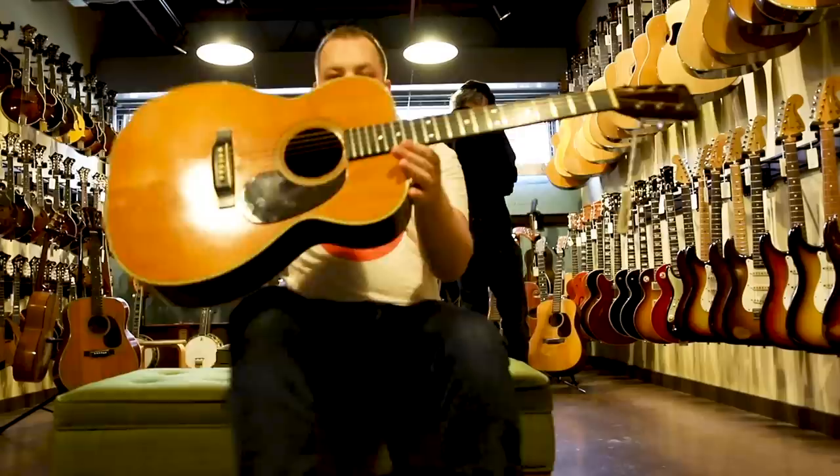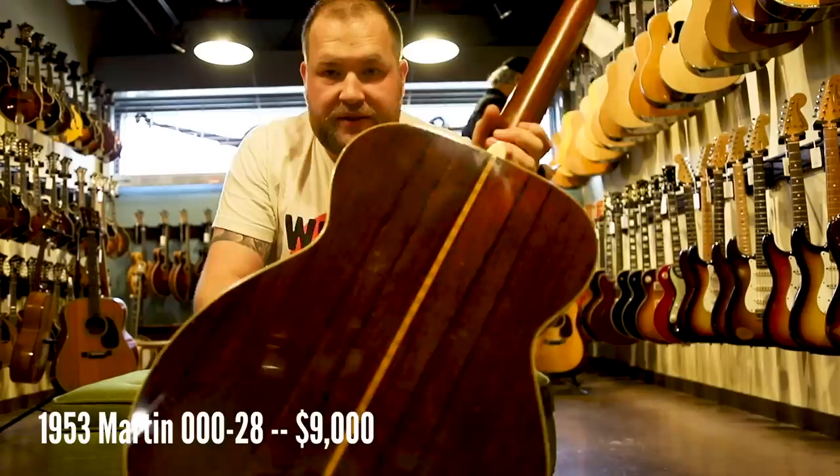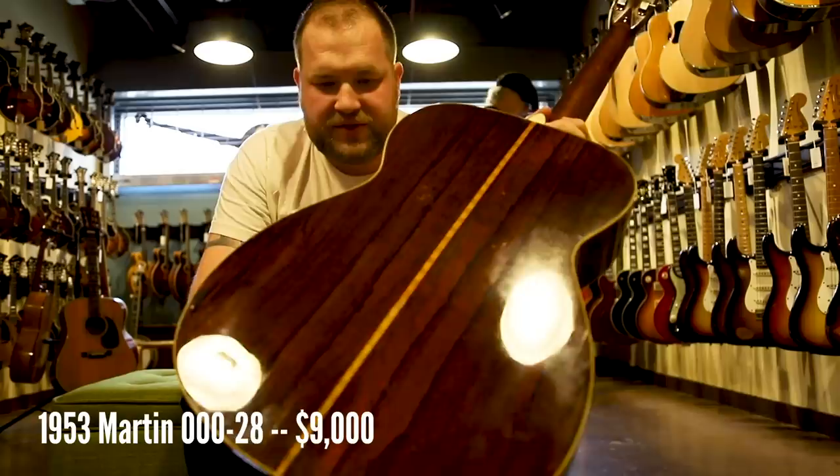So the back has had some overspray, it has a new bridge and new tuners, but this guitar has amazing Brazilian rosewood on the back and sides. Lots of grain, lots of the black streaks, a very great example of Brazilian rosewood.